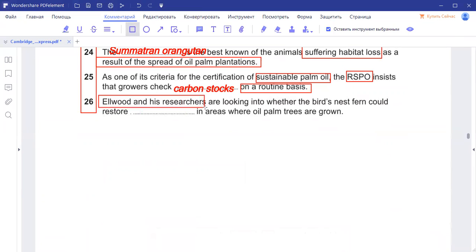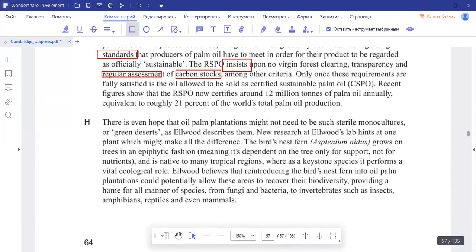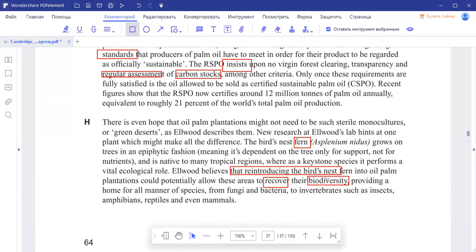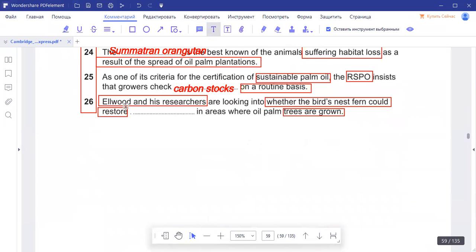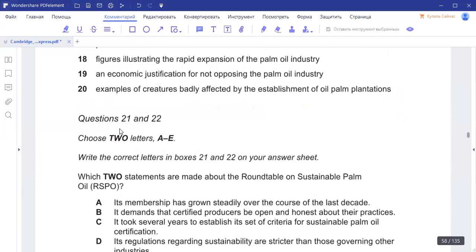Okay. Next, Elwood and his researchers are looking into whether the bird's nest fern could restore something in areas where oil palm trees are grown. Fern. Okay. Restore: we have to look for the synonym of restore. Reintroducing the bird's nest fern. Recover biodiversity. Okay, restore means recover, and biodiversity is the keyword that we're looking for.